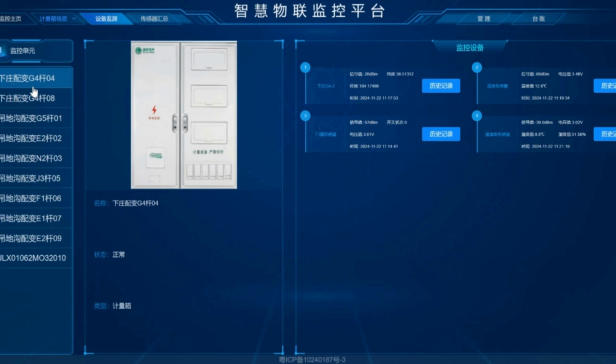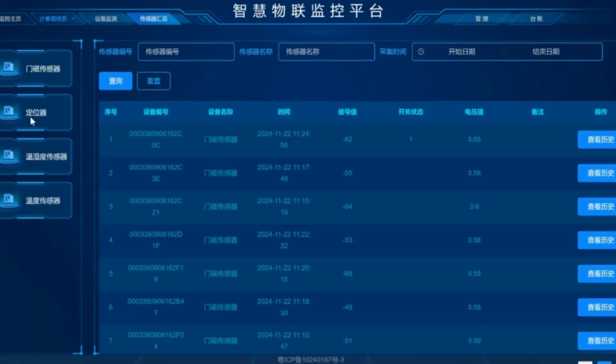Realize real-time display, abnormal alarm, historical analysis, and remote management. Build a safe, efficient, and intelligent environmental monitoring system.